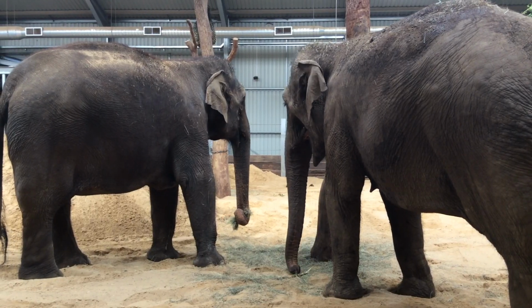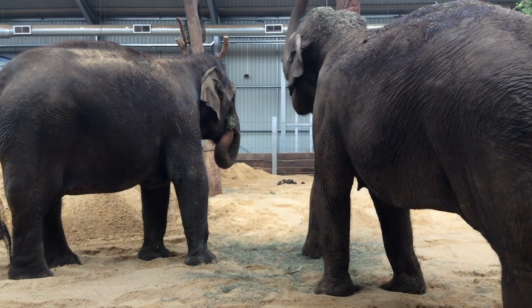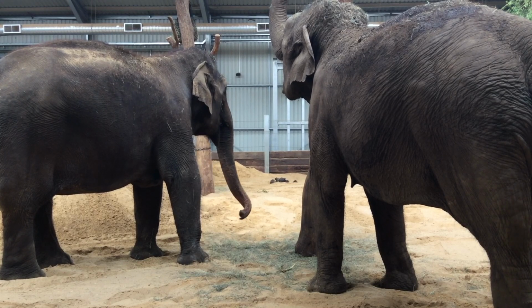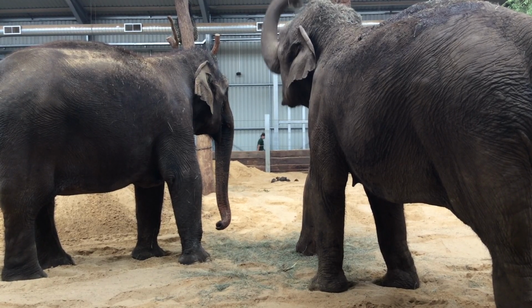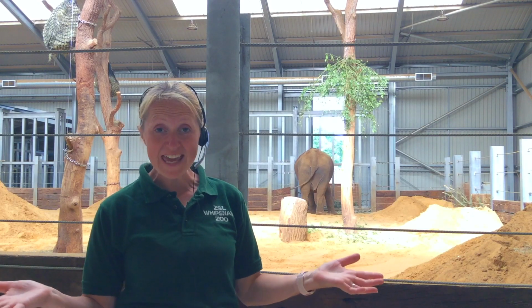So the first thing that you might have noticed when you saw Karishma eating from the hay net was that long trunk. Now I want you to have a guess at how many muscles are in that long trunk. What do you think? Tell the person you are with now, whether that's at home or at school. Okay, you had a guess? Okay, well if you said less than 1,000, that's not right, I'm afraid. If you said less than 10,000, that's not right either, I'm afraid, because in fact our girls here have over 40,000 muscles in their trunk.